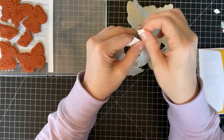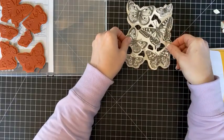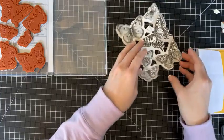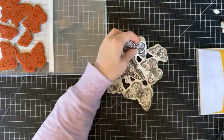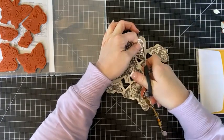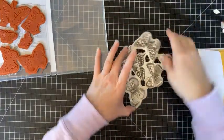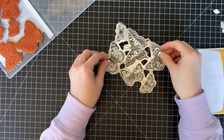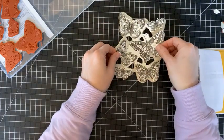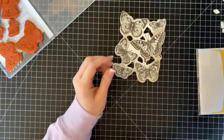Okay, so now to put this on, what I do is I'm going to lay it down on my actual stamp. And see how that just makes it a little bit easier to line it up? Let me just trim this. I'm sorry, you guys. Not the best trim job. Oh, that's okay. Okay, so I lay it down here. Especially because this is a large one, so I want to get the placement right.